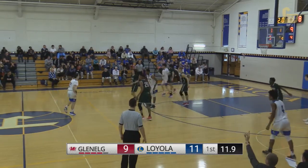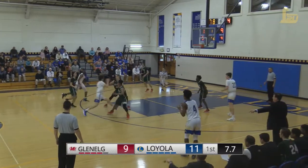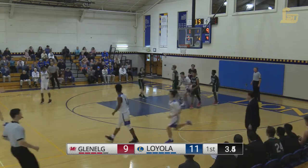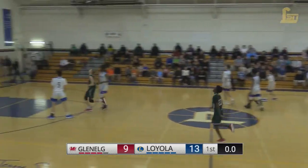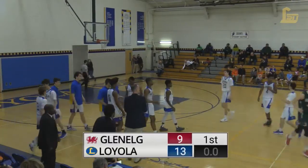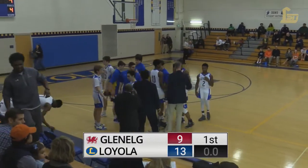So with 11 seconds left in the quarter, Dons are looking to get it as they're going to pass it out. And with 1 second left on the shot clock, the Dons will get it to fall, and a half-court heave is going to just be off. So we'll be right back to Jerry Savage Court with the start of the second quarter in just a minute.